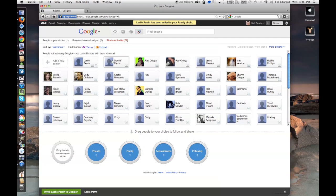I could add my dad. I could add my buddy Ray, his produce picker or his personal account, my mother-in-law, my brother-in-law, my best friend Gloria. I will definitely put her as family, even though she's not family like in the blood sense. She's family. So it's kind of nice. I like the drag and drop feel. It's pretty cool. You can create a new circle just by clicking here.